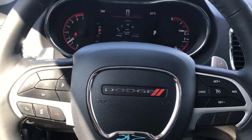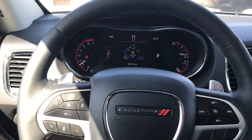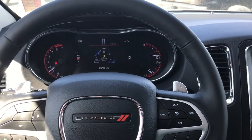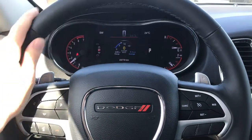As you notice, you could barely hear the sound of that V8 Hemi, except for when you have your pedal down to the floor, because this vehicle is very quiet on the inside. You have nice sound isolation in here. It's going to eliminate lots of road noise and wind noise. So now, sitting inside the Durango here, leather wrapped steering wheel.